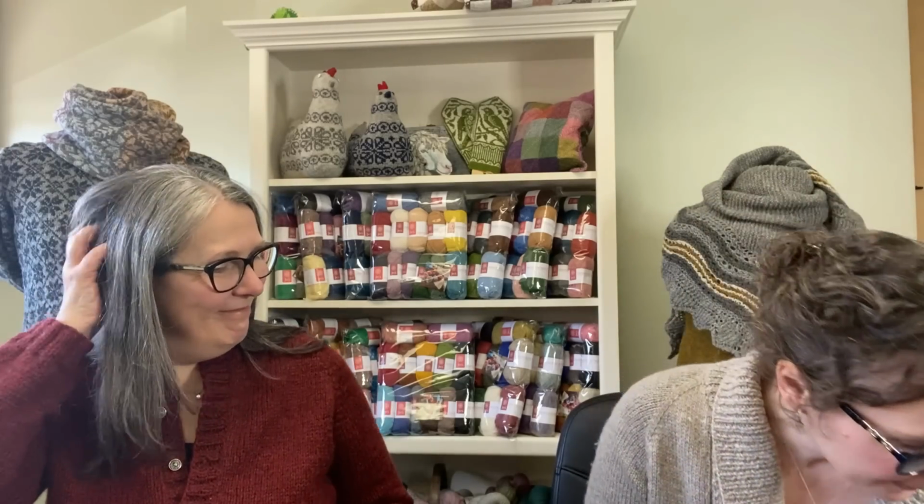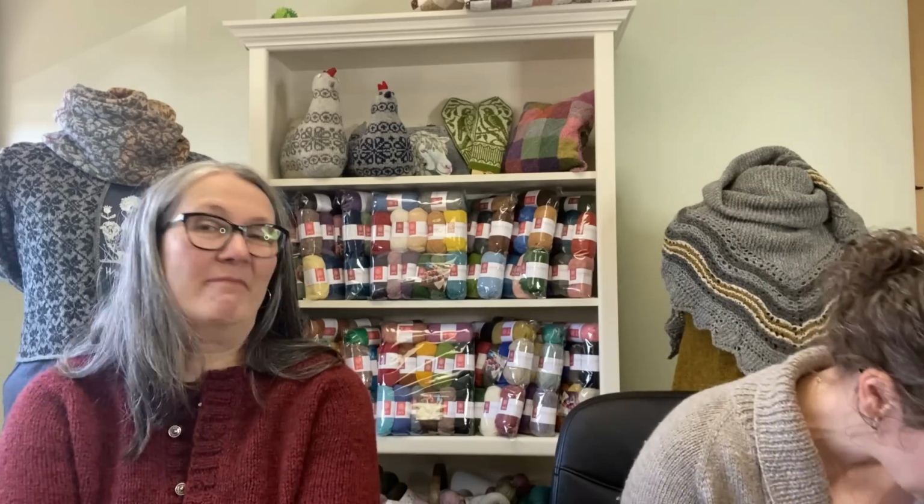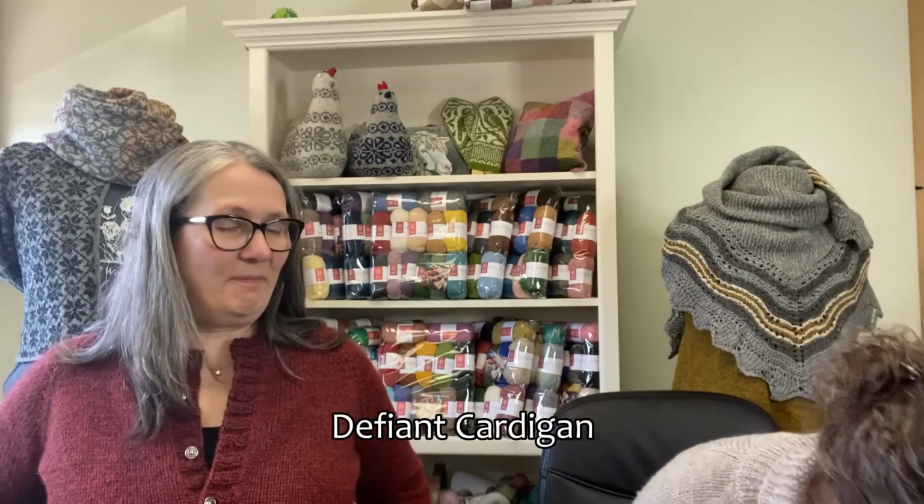Okay, so shall we show what we're knitting? Anybody following along on social media might have seen I've been knitting a Defiant cardigan. Just to recap for anybody new, it's from the Scandinavian Sweaters book, which is a great book. Gorgeous. This is by far the most complicated sweater I've attempted. I have 2 sleeves completed.